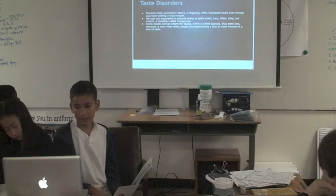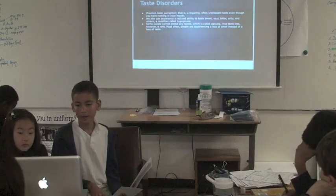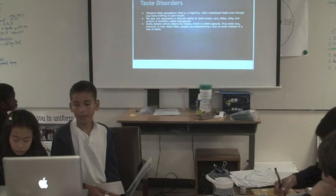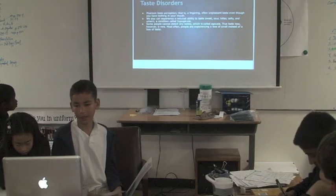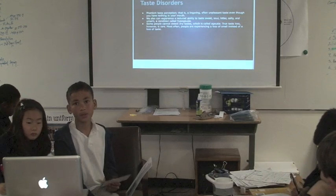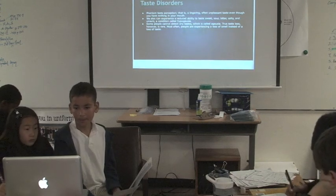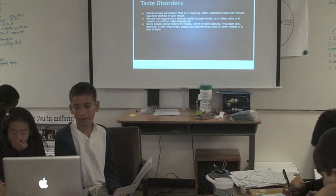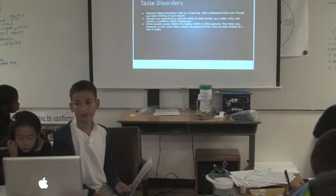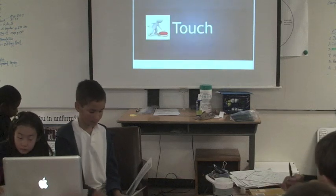There's also reduced ability to taste sweet, sour, bitter, salty, and umami, a condition called hypogeusia. Some people can't detect any taste, which is called ageusia. Even though it's rare, taste loss happens. People most often experience loss of smell instead of loss of taste, because smell affects your taste as well. Now I'm going to tell you about touch.